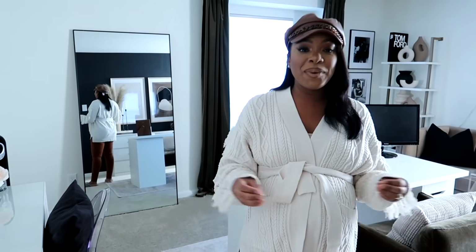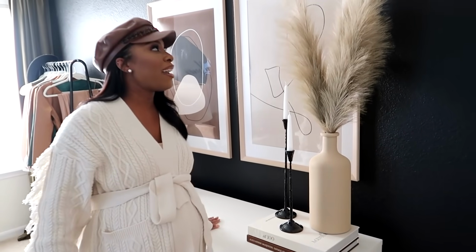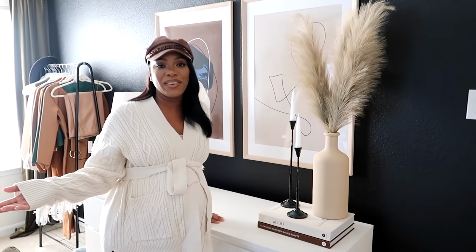My new office, and as you all can see, is definitely a much different style, a much different vibe than my previous office. Definitely all neutrals in this room, but it's very modern, very sophisticated. So first we're gonna start over here at my little backdrop for whenever I'm in video conference calls.